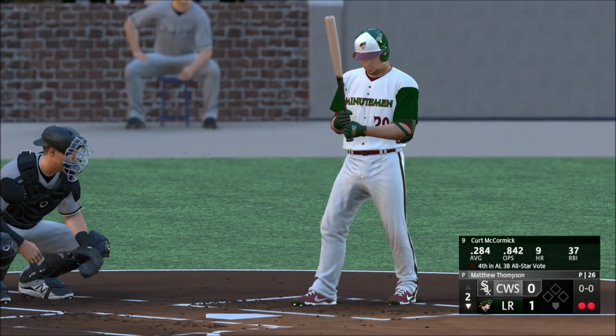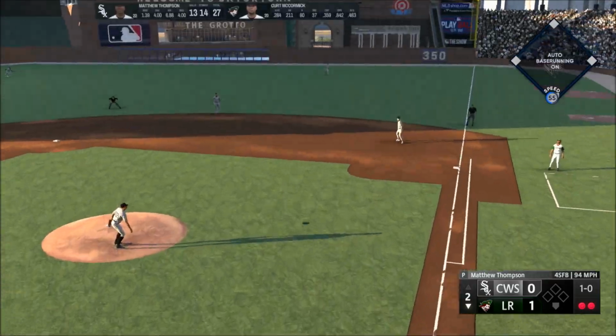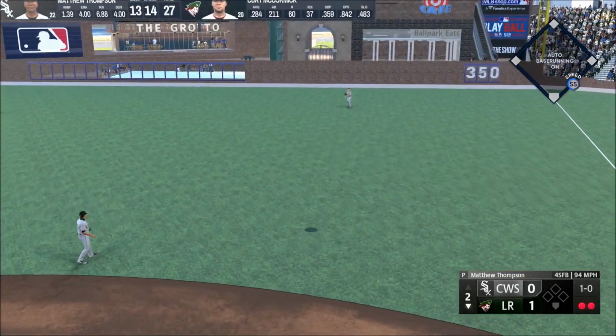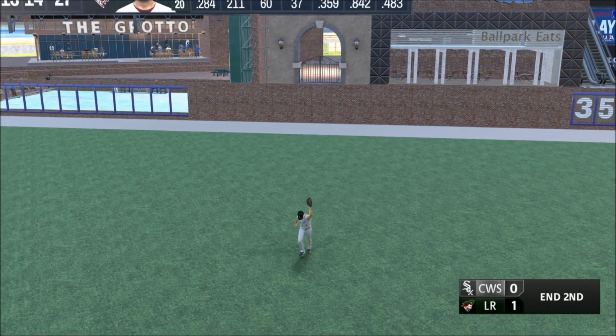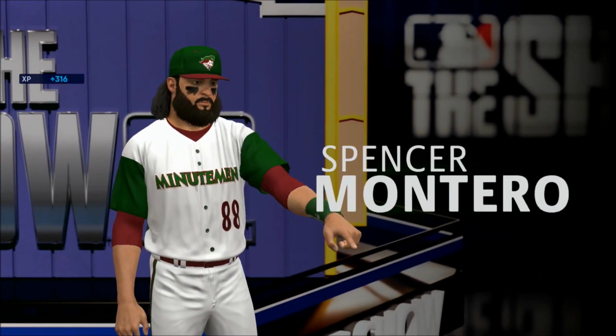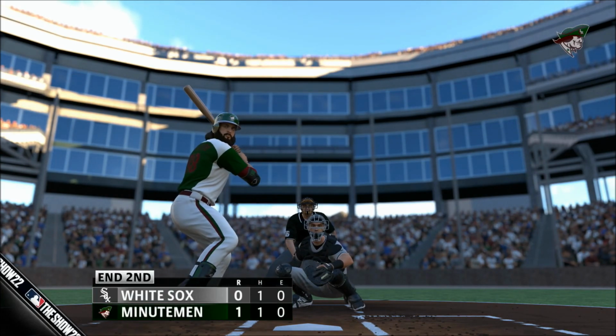Down the third baseman. Hit in the air, right field. Kjerstad should have this one. Makes the catch, inning over. But they're off to a good start as they pick up a run on this solo shot. It's now 1-0.